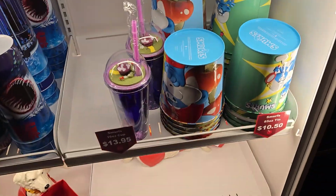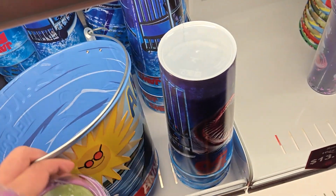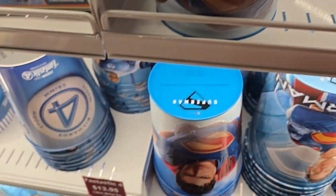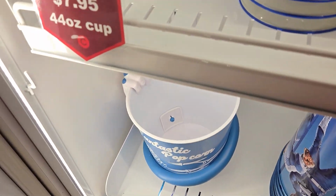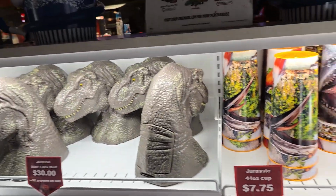Peeped the buggy shoes. They had some Smurf plushies, some Superman plushies. Here they are, the Smurf merchandise, which I got one from a cousin. And some merch that actually looked pretty nice. Had some of Krypto. They also had other stuff for Superman, which, by the way, again, good movie. You should watch it. And some Fantastic Four, and they also had Jurassic Park too.